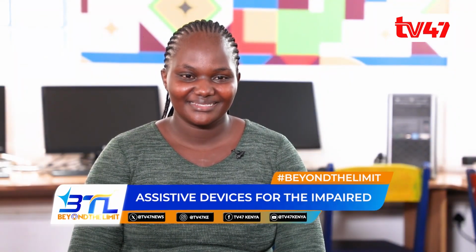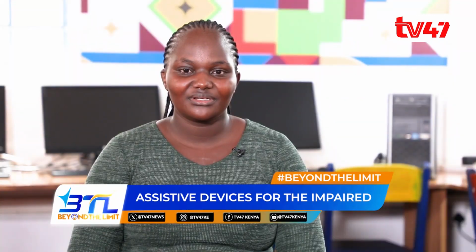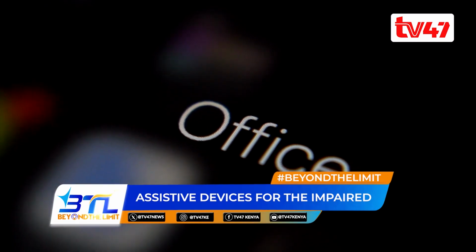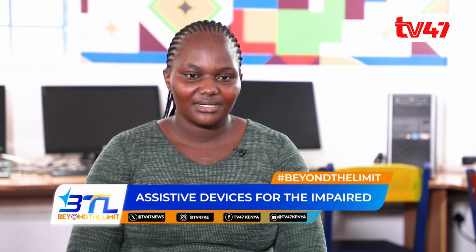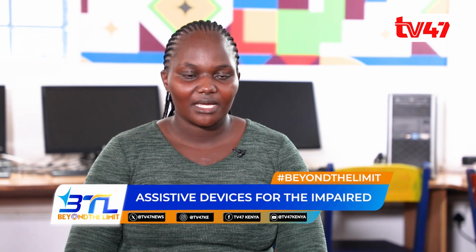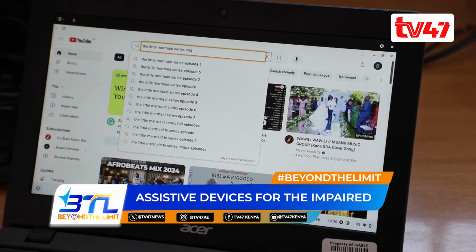But what are some of these basic things that they should come out of this lab having known? It's basically Microsoft Office Word, Microsoft Office Excel, Microsoft PowerPoint, and perhaps a bit of Access, which they don't use so much. And then what they should also know is browsing, so using the internet generally is what we make sure they know when they go out there.